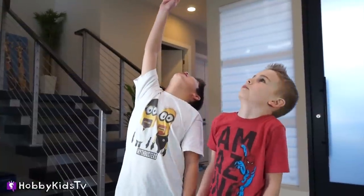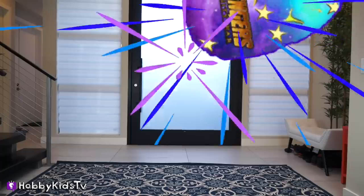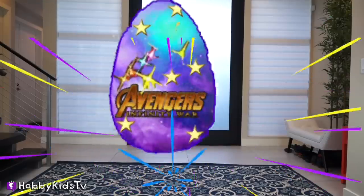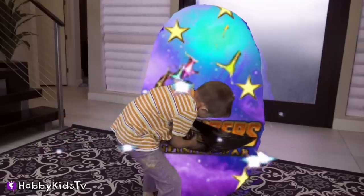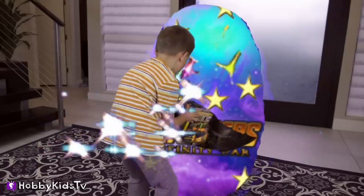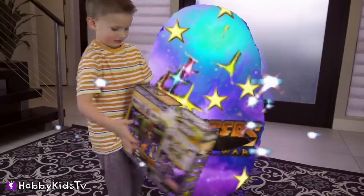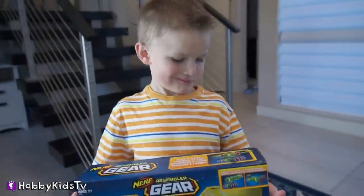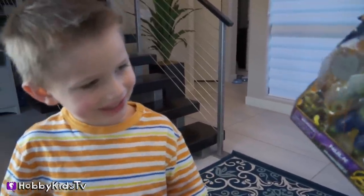Looks like we've got some more surprises to find. Get out of the way! Wait for a second. Something green. Oh, it's Hulk. Whoa, it's a Hulk blaster. Hey, if you can knock this Hulk toy over, you can get the Infinity Stone. You wanna try it? Yeah.